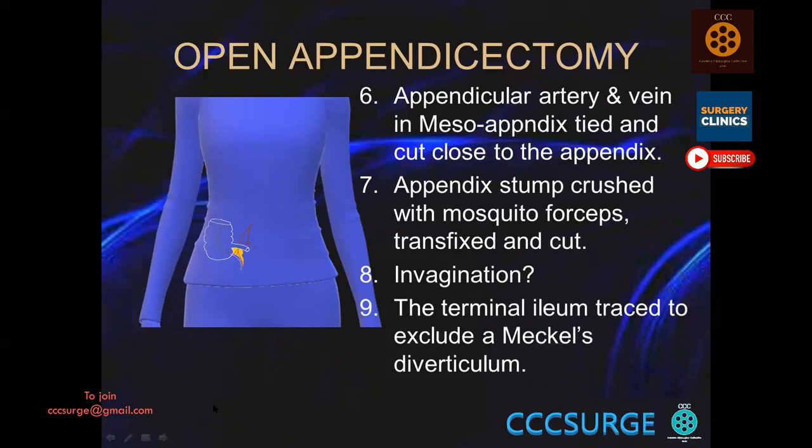So now you need to take the artery and vein. The artery and vein is taken by usually passing a right angle forceps. The way we do it is to pass the forceps around out here and tie it off, which leaves the appendix without any blood supply. The appendix stump is crushed with a mosquito forceps, and I'll show you pictures, transfixed and cut. Some people go in for an invagination, some people don't. The terminal ileum has to be traced to exclude a Meckel's diverticulum.